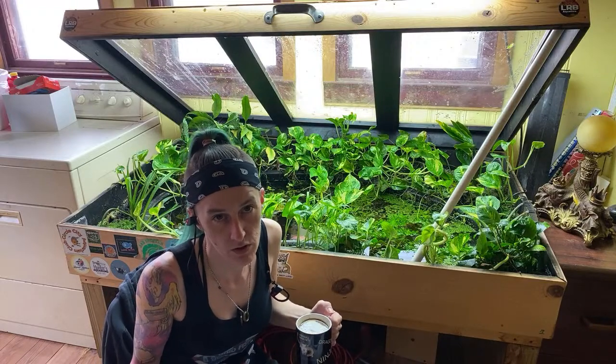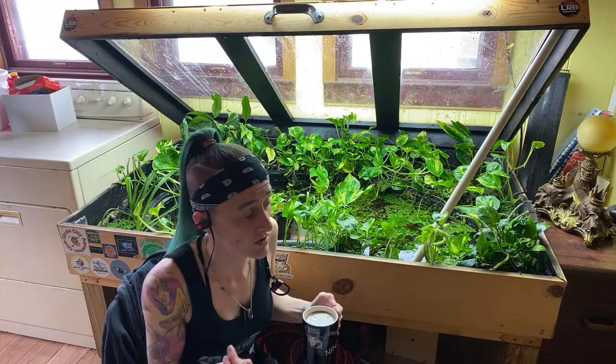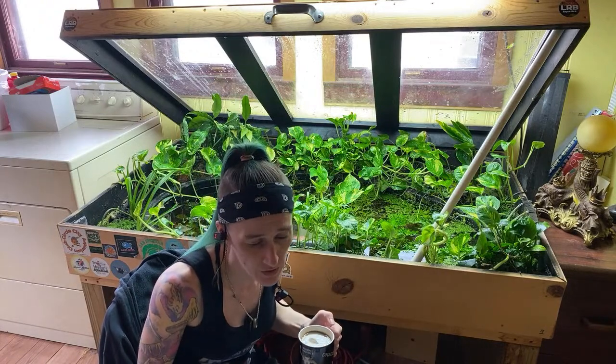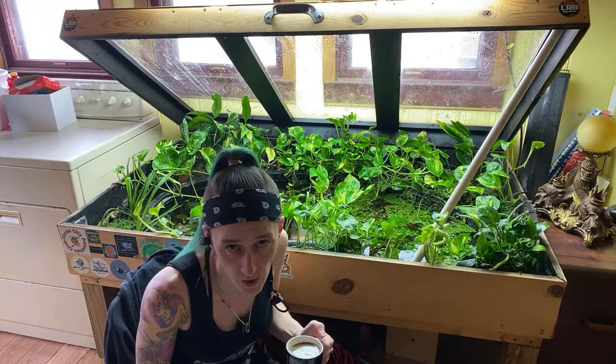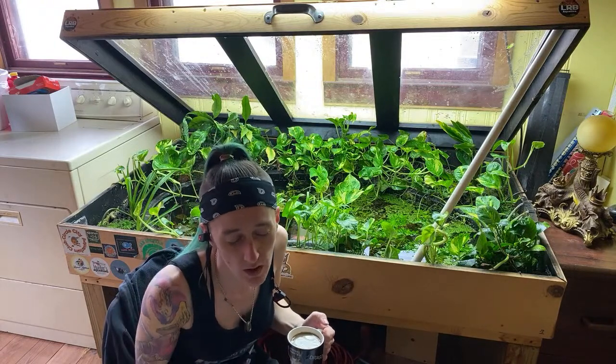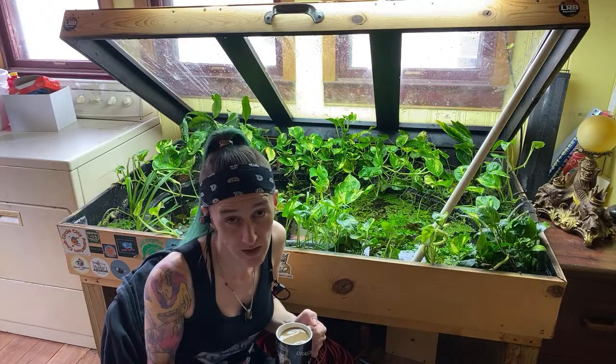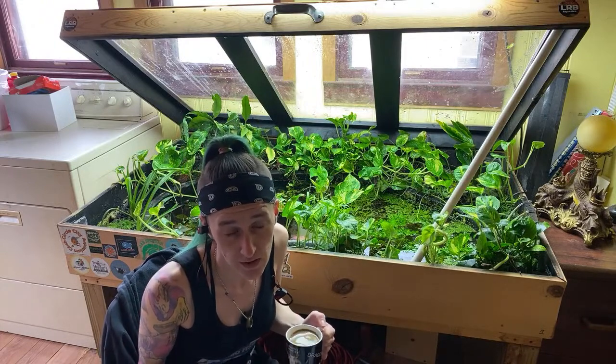90% of our hobby is research, guys. We're researching when we're sitting in front of our tank watching them. We're researching when we're looking up parameters. We're researching when we're testing water. We're researching when we're looking up food. 90% of it is research. So if you don't like to learn things, you're in the wrong hobby.